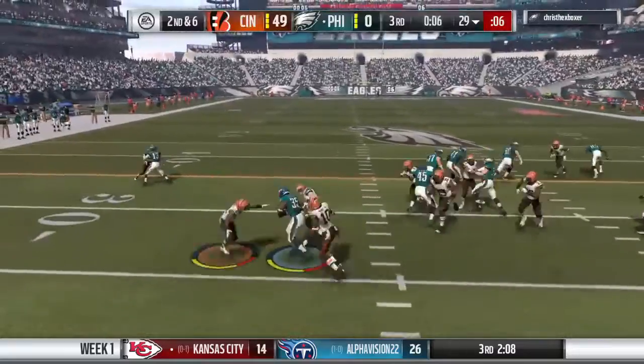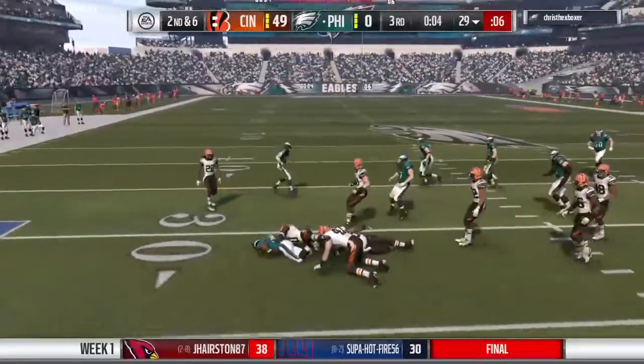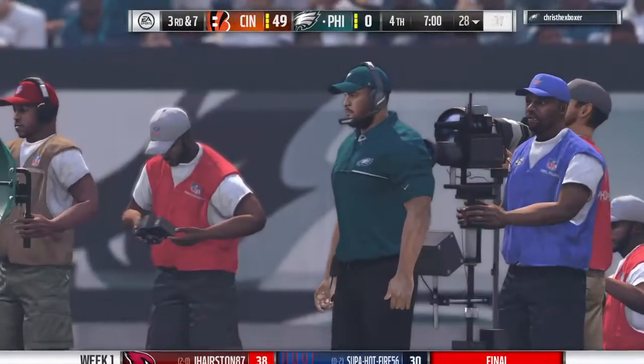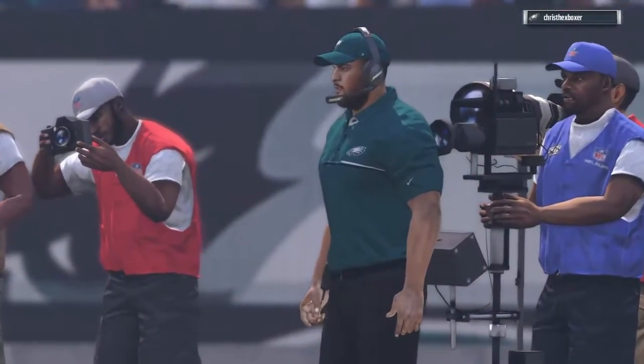They go to Elliott again. And he'll do a nice job here just to fight his way back to the line of scrimmage. No gain on the play, and it's going to bring up a third down.